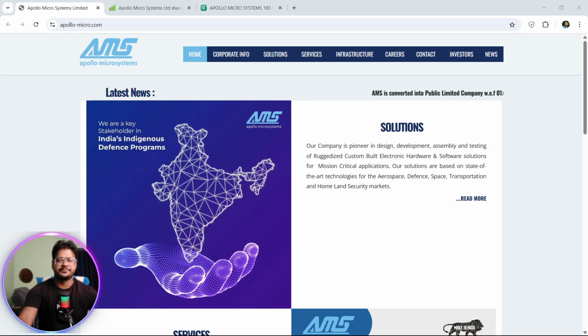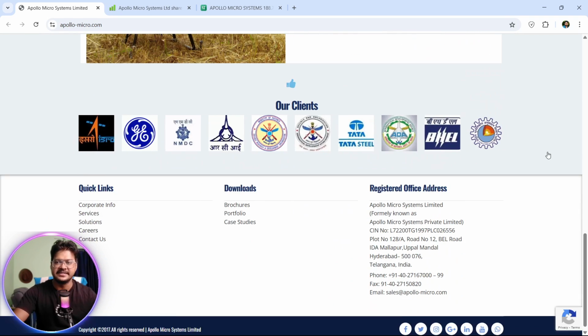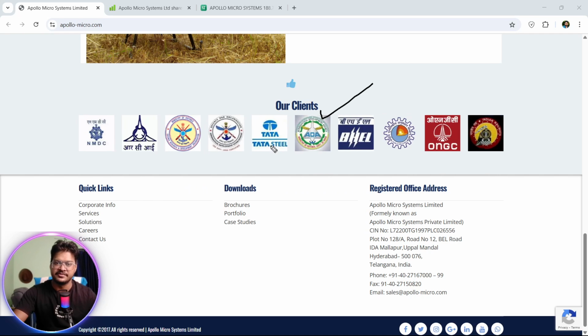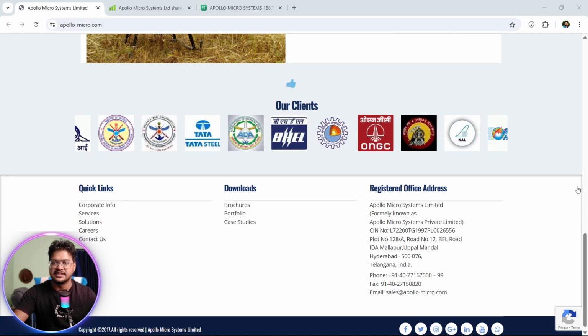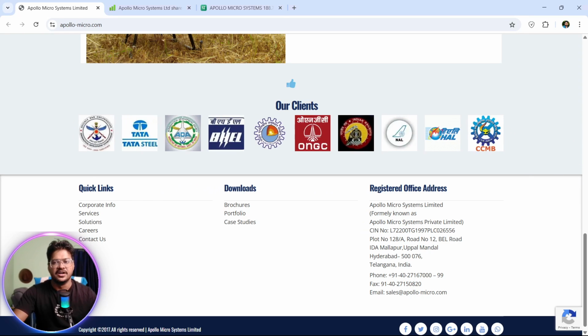Okay, so this is Apollo Microsystems' official website. When I scroll down all the way to this point, you can see the clients. So many logos are shown, but we can read the names of some of them: Tata Steel, BEL, ONGC, NMDC. And we have HAL, Hindustan Aeronautics. These are good clients of this company.